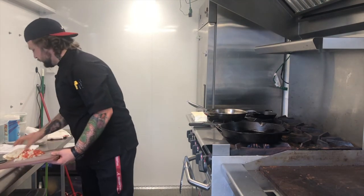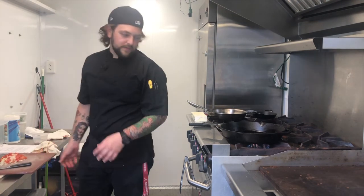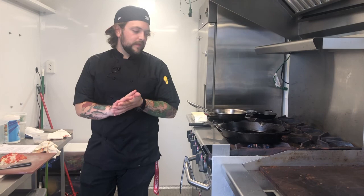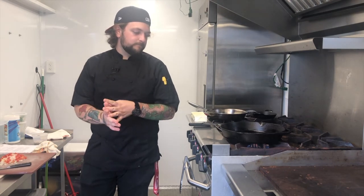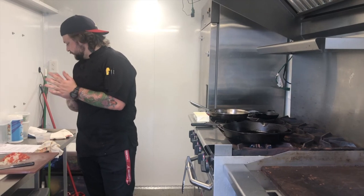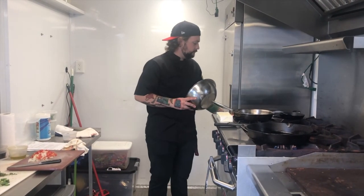Now you do want to wait to throw these veggies on until that olive oil is hot. Otherwise you're going to get soggy, and that olive oil is really going to absorb into those veggies. And we're going to get just not the flavor that we're looking for. I suppose we can start with the cornbread batter while we're waiting on that.